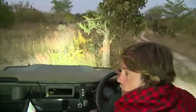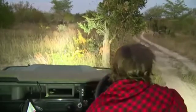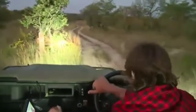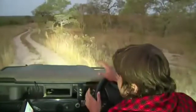And then the quickest way to destroy a track: get into a car and drive down the road. That's why we're very careful when we are tracking that we don't drive over the tracks, because then we can't see where that animal has left the road.